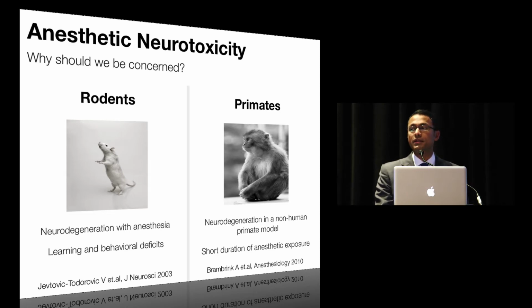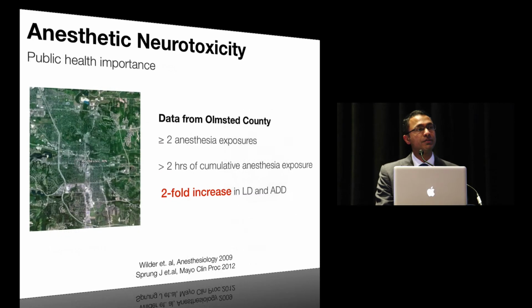So what is the public health importance of this topic? We know that millions of pregnant women and children do receive anesthesia, and if these findings were true in humans, this would create a big uproar. So we do have some data from the Mayo Clinic. It's data from Olmsted County in Minnesota, where they've looked at exposure to anesthesia during childhood, which they defined as less than 4 years of age, and the incidence of learning disabilities in the offspring.